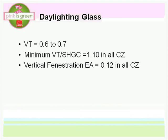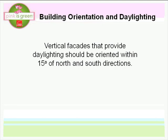All of these details are presented in three pages for each climate zone. This consolidates the information, so you only have to look in one place by climate zone to find all the construction details. In terms of building orientation and daylighting, the vertical facade needs to provide daylighting oriented within 15 degrees of north or south. Again, this impacts your architectural design with this strategy.